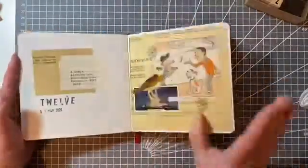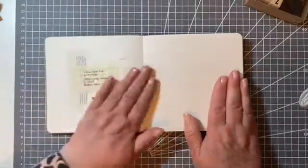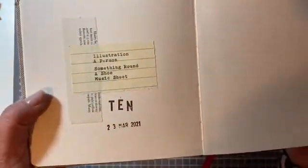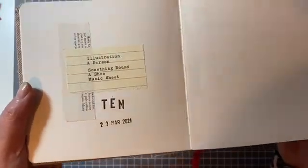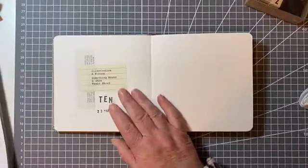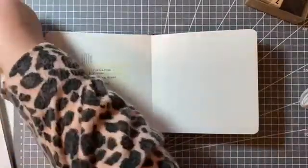Okay, so we're going back now, back in time to number 10. So number 10 is an illustration, a person, something round, a shoe and a music sheet. And I'll tell you now, this shoe had me hunting high and low. However, we got there in the end.